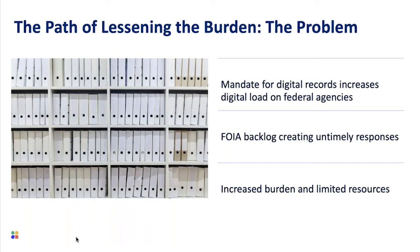This is especially the case as a result of M-19-21, where we used to see the business process determine the media of the record. Now we're seeing that in more and more cases, it's the opposite, where the media, being electronic or in a digital format, is now determining the business process as far as how the mission area is being executed. And the reason this is creating such a backlog, especially in regards to FOIA, is because the infrastructure really isn't in place. And so obviously it makes it difficult for agencies to respond to FOIA requests in a timely manner.